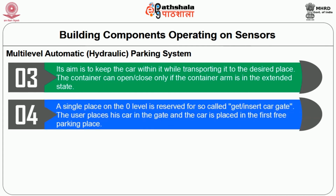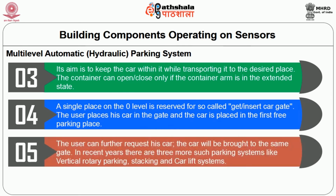A single place on the zero level is reserved for the so-called get-insert car gate. The user places his car in the gate and the car is placed in the first free parking space. The user can further request his car. The car will be brought to the same gate. In recent years, there are 3 more such parking systems like vertical rotary parking, stacking and car lift systems.